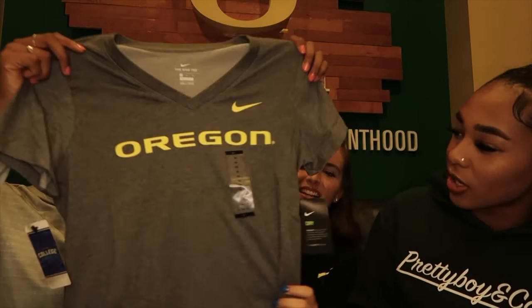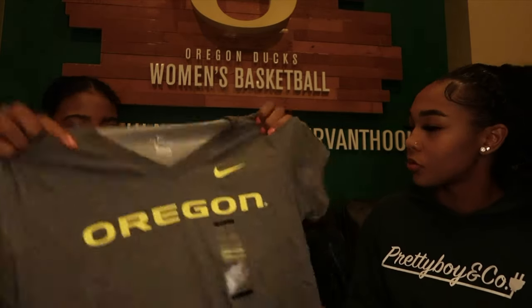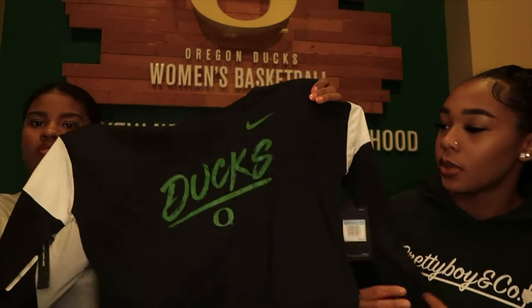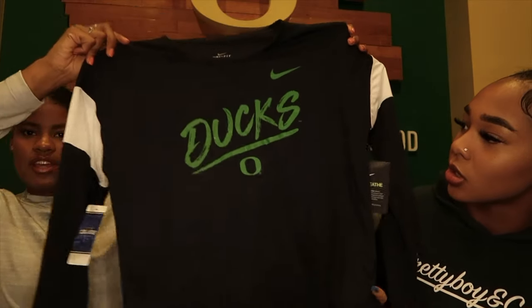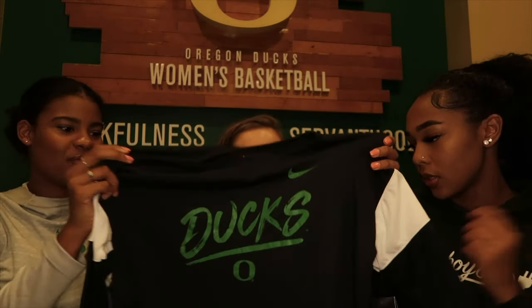Now the V-neck. It's on fire. I like this gray color. The dark gray charcoal one is really cute. I love that they put so much gray in there. Another fire one. This one is super cute. This one's a woman's different type of t-shirt, but it's cute. This one says Ducks, written really cute. Stripes on the sleeves. The sleeves are different.